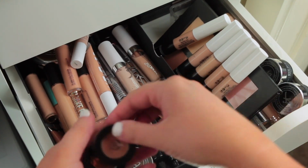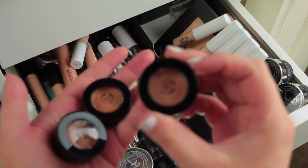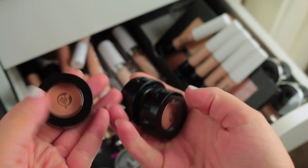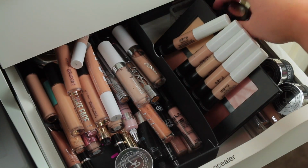I got these little things from the Body Shop a while ago. They're just little pot concealers. So I've got a few different shades. I actually have only swatched these. I haven't used them. So these are still pretty new to me. So I'm going to hang on to them just until I try it out and see if I like it or not.